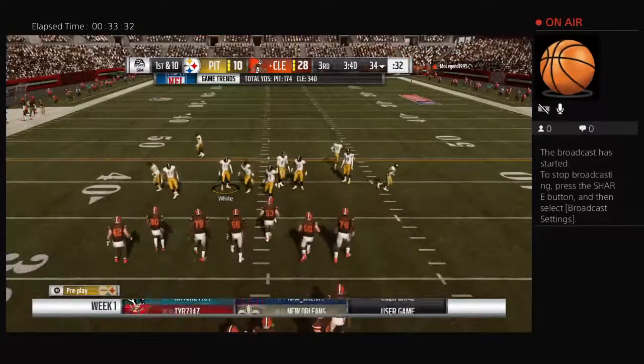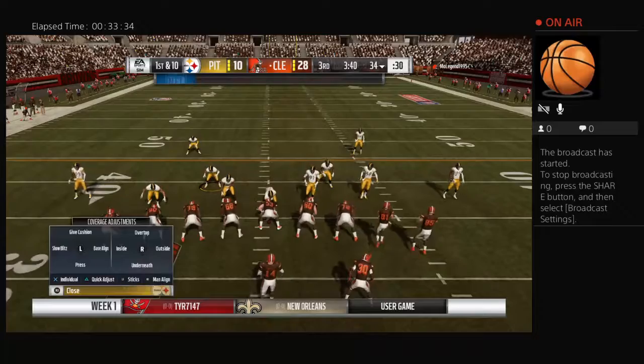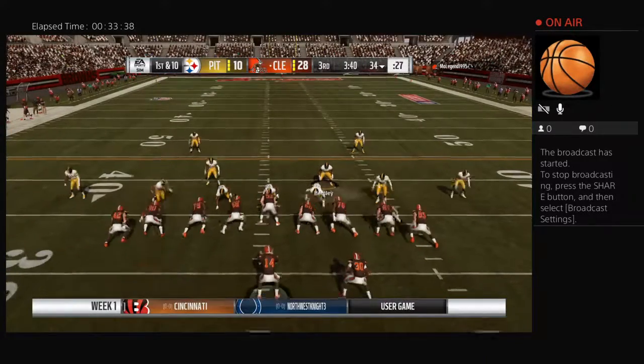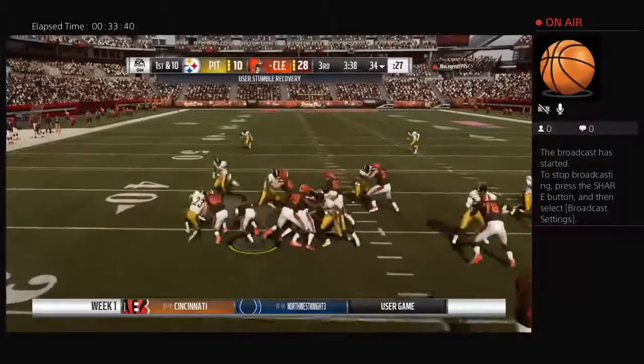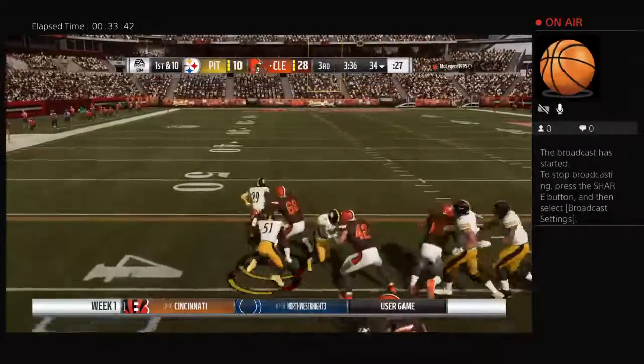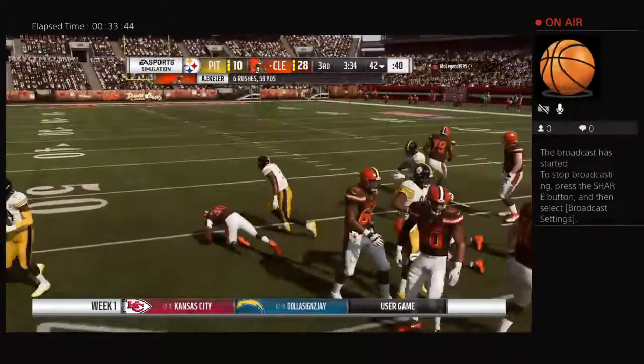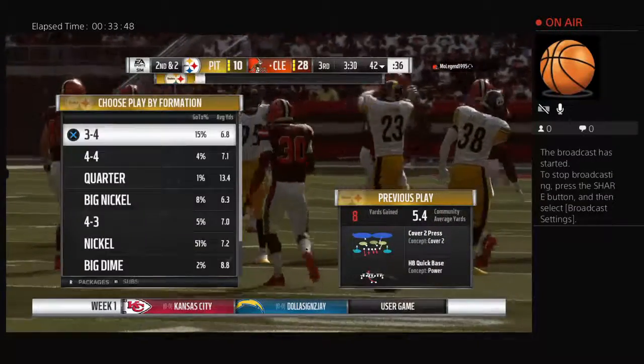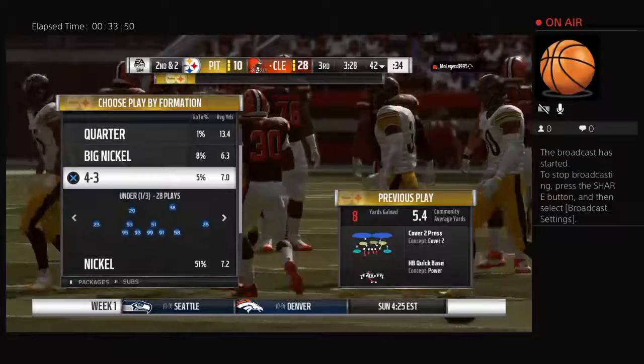From the 34 now, here's 1st and 10. They'll run it now out of the gun. And hard running's going to get him over the 40 to the 42. A good run there on 1st down, and it'll leave them with a 2nd and 2.